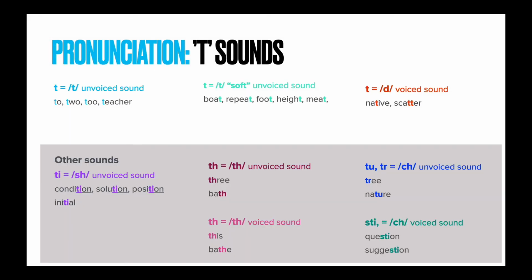Next, we're going to talk about how to pronounce the letter T. As you can see on the slide, T has many different pronunciations. At the top, we have some of the common sounds that T makes. The first, in blue, is the unvoiced T sound. T, t, t, t. For example, in to, or teacher.